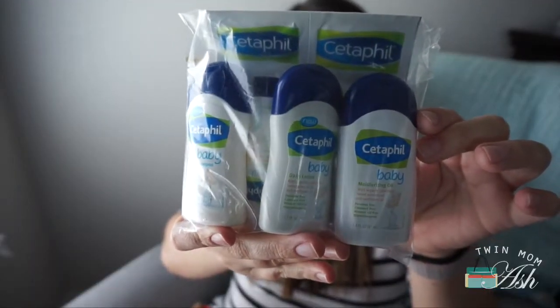Oh, this is nice. And then I have a bunch of travel size Cetaphil Baby. I used this brand when I was pregnant with my twins because I developed a rash and I was getting worse with every single moisturizer. So this was the safest bet and it really did calm it down. So I'm thinking it will be nice for the baby if she has sensitive skin.